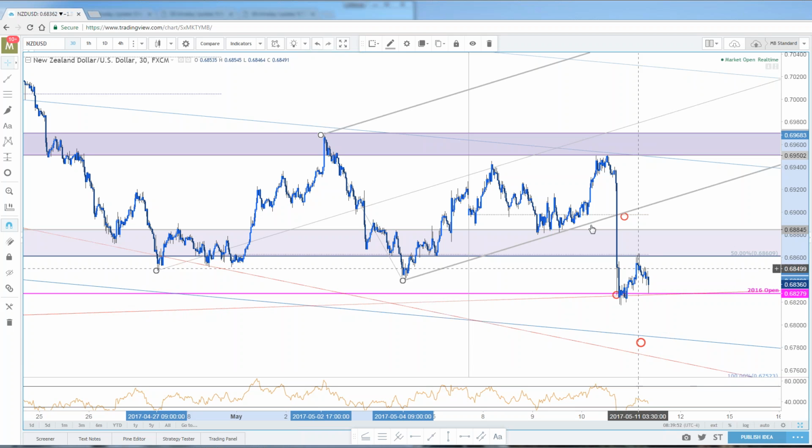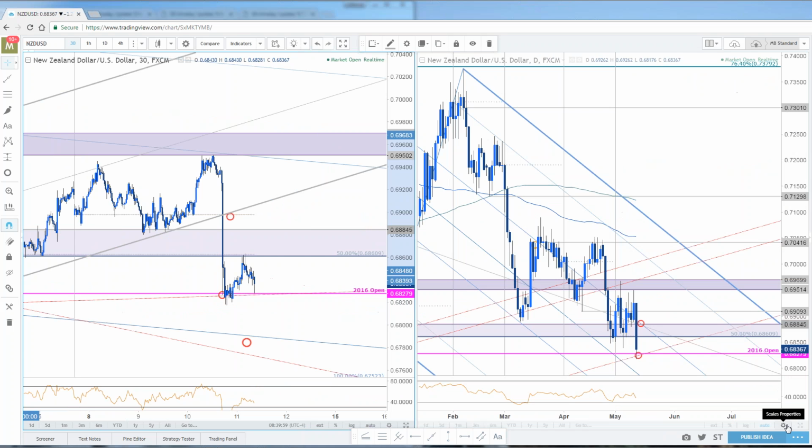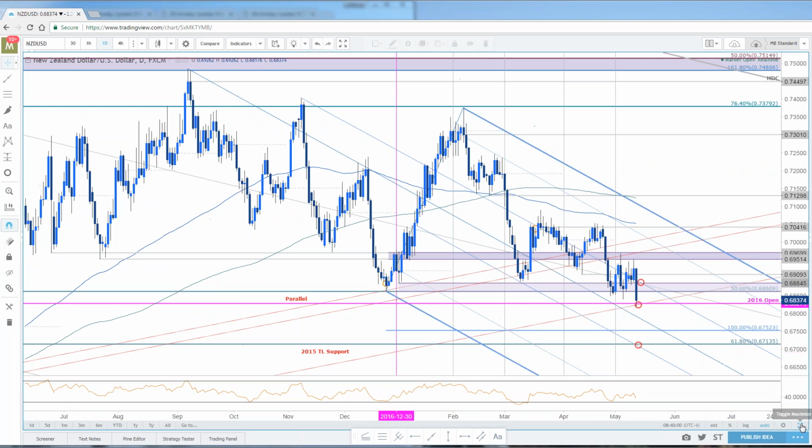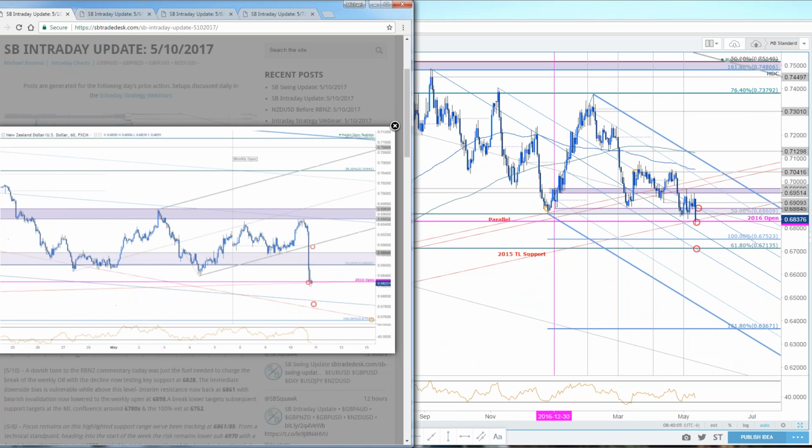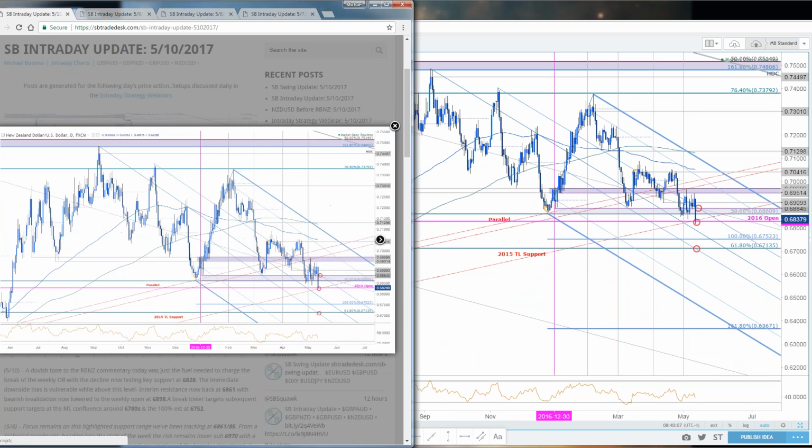Okay? So what I wanted to highlight is that while that is the case, and what I said last night is that the break to the downside shifts the focus, you're still at key support. So yeah, we're bearish, but the downtrend is at support, and that's more easily highlighted here on the daily chart. And here's what the daily chart looked like last night. Okay, this region right here, 2016 open, 68.28. We were trading literally right there.